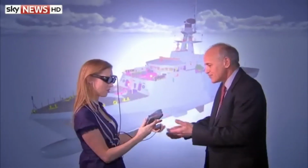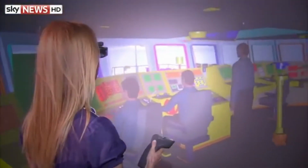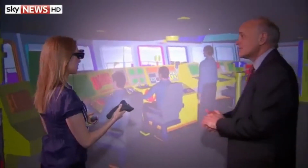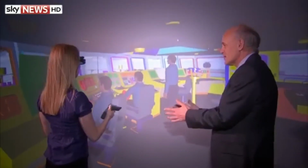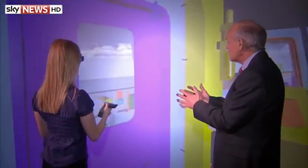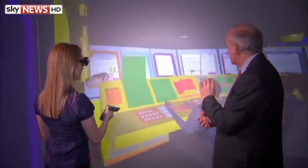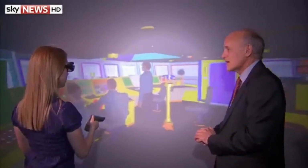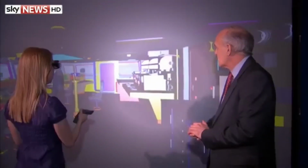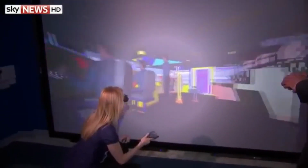And this is my controller? This is your controller. It's exactly the same as game-based technology. Okay. And we'll fly onto the bridge. And this is what an engineer would use? This is what an engineer would use, our Royal Navy customer would use, and it gives us a truly immersive experience to being able to see what the design is going to be like in practice when the ship is built, to make sure that we're getting it right first time. So here I am on board, and if I... Oh, look! I can get down under the desks.